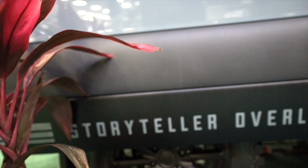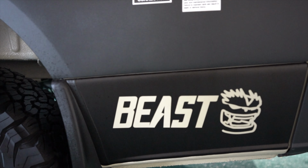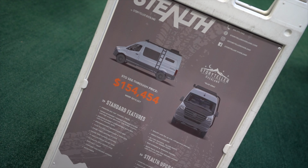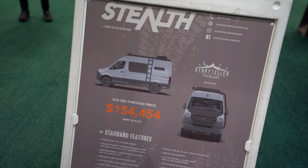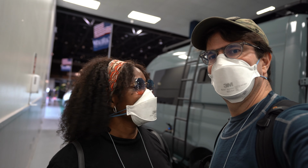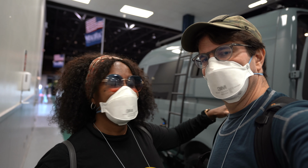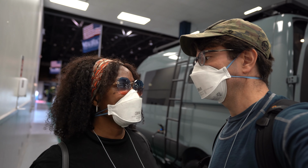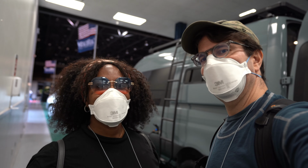This is the Storyteller Overland. There's 3 different options that we've noticed here, and they look amazing. We're standing in one of the ones that's called Stealth, which is their middle baby. Oh my gosh, Dave. I love the color of it too, really cool looking. I think if we get a chance, because it's so busy over here, that we should probably go inside and take a look and ponder. What do you think? Should we go sneaky peeking? I think we should. Let's sneak a peek.